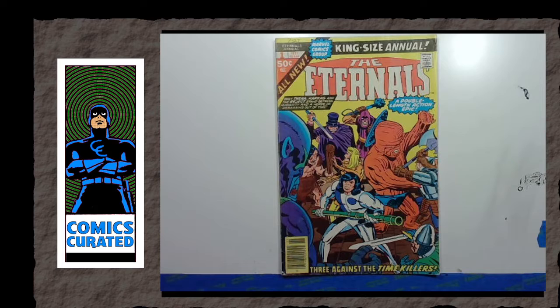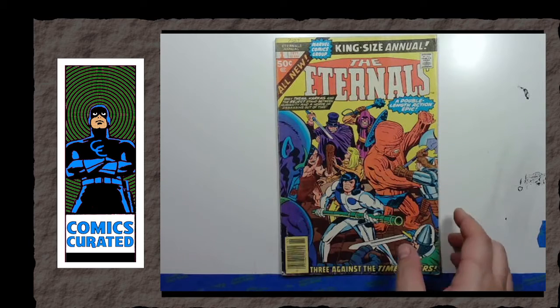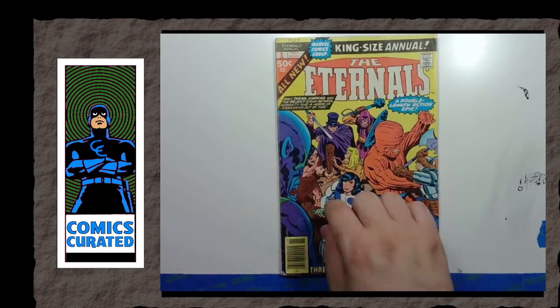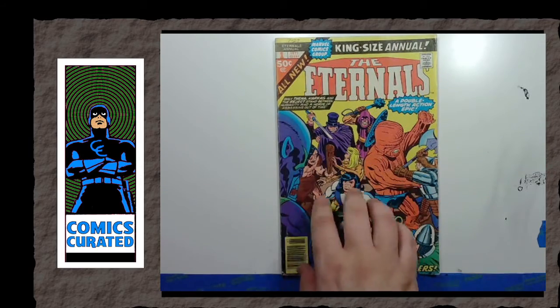So across the X books, you would have one storyline that would run through all the annuals of that year. They would do the same thing with, say, the Avengers, and you might have the Avengers and Daredevil and Thor and a couple others where it was one storyline through the annuals. This is not an example of that. It's just for context.